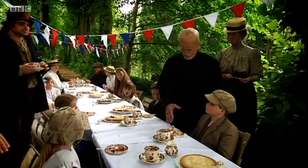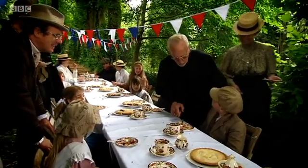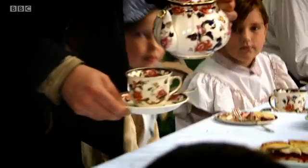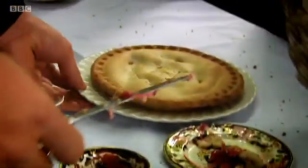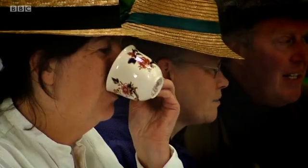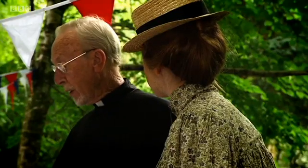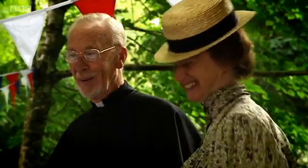This child has not finished his pie. An unseemly waste of good food. He needs more tea. Well, a little more tea to wash it down. This sort of food, cake and pie and cream, this would have been quite a treat. Oh, huge. And also the great fun of eating outdoors. It's sort of a street party atmosphere. It would have been. But they would have been on their best behaviour. Even so.